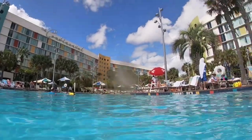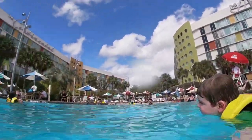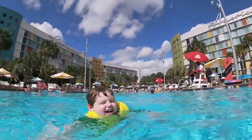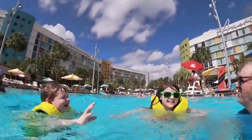Cabana Bay did have a second pool, but it did say that it was closed, so unfortunately I didn't get to see the other one. But it is a lot of fun. If you're a pool person, you're gonna love this. And I would bring your own inner tube or floaties or pool noodles, whatever you would like, unless you want to buy them here. It is kind of cool to have a tube that says Cabana Bay.